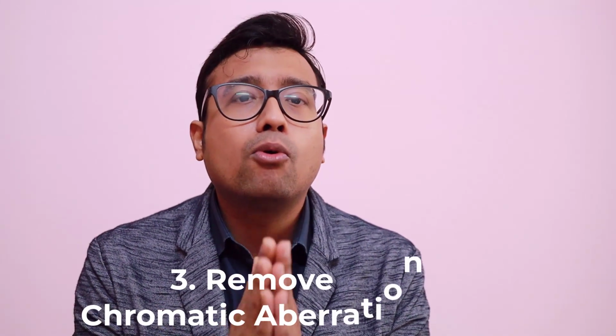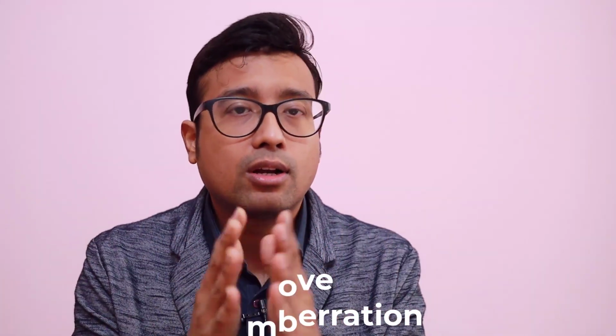So number 1, set the proper exposure right. Number 2, properly remove all the noise before uploading a photo. Number 3, remove chromatic aberration, one of the most underrated or overlooked reasons why a photo will get rejected. Websites will say technical error or we cannot accept this. They will not give you any reason, but there is chromatic aberration present in your image.